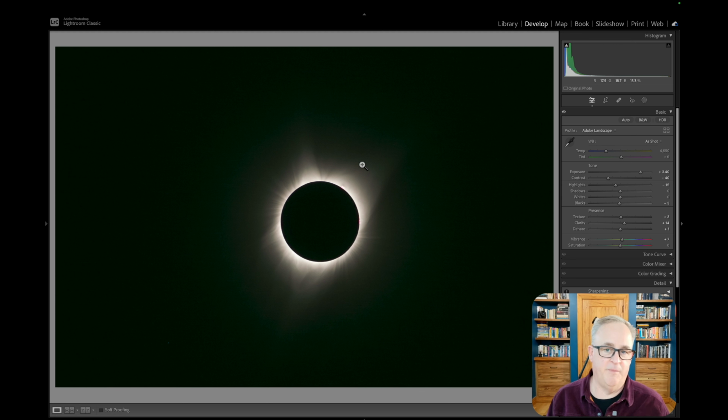A good rule of thumb is you want to use a shutter speed whose number is equal to the length of your lens, or the focal length of your lens. In this case, I'm using a 400mm lens. The rule I should have followed would be 1/400th of a second would be safe. I could get a sharp image at 1/400th of a second without motion blur. In this case, I shot at 1/500th of a second, which gave me a little bit more of a margin for error, but it underexposed the corona a little bit.